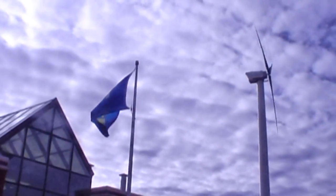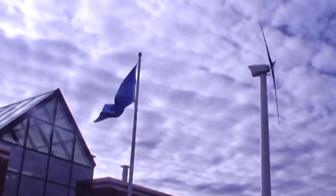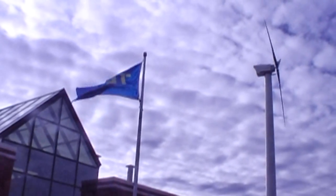We also wanted to make a statement. Very candidly, if we'd gone with some smaller turbines, we're not sure that the impact of saying New England Tech is making an effort to integrate green technology into its curriculum and at the same time reduce its carbon footprint. We're not sure that smaller turbines would have done that.